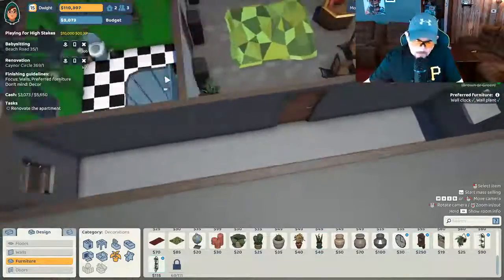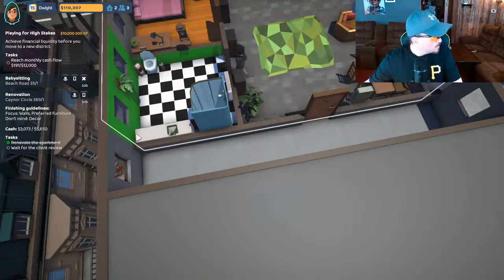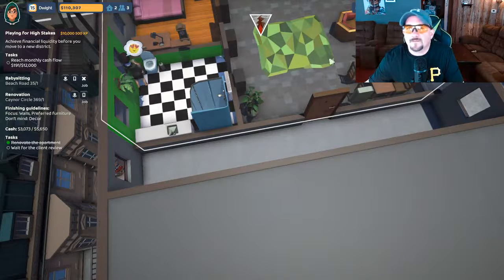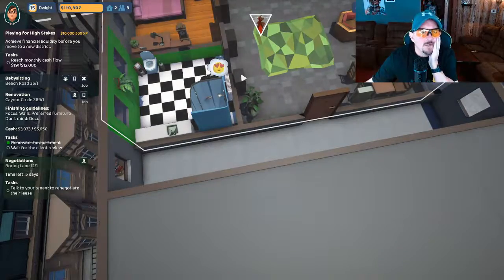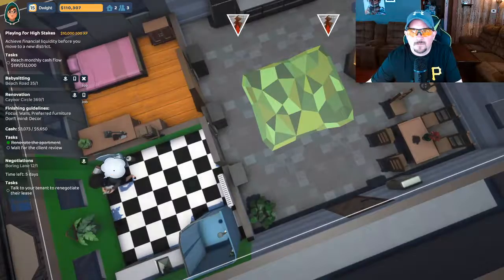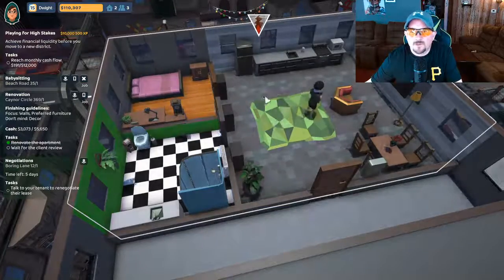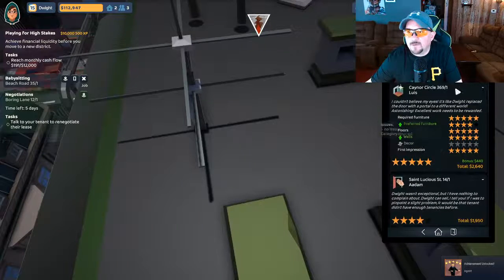Oh no, another earthquake. Okay, so I think we've got everything here. Let's see if they like this. Let's deliver this job. Okay, hold on. Everybody's got an emergency after an earthquake, apparently. Whoops. All right, yeah, the bathroom looks great, right? Come on. Thank you. 5-star review. All right, we'll take that.